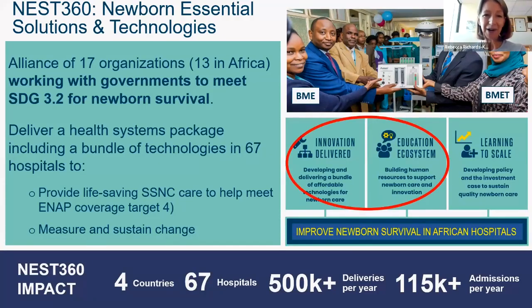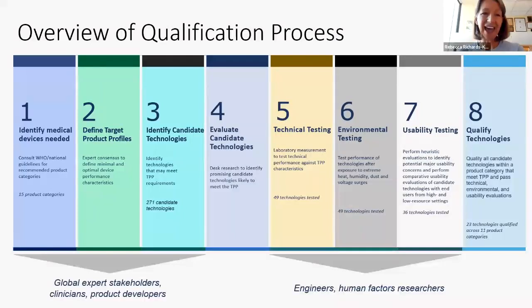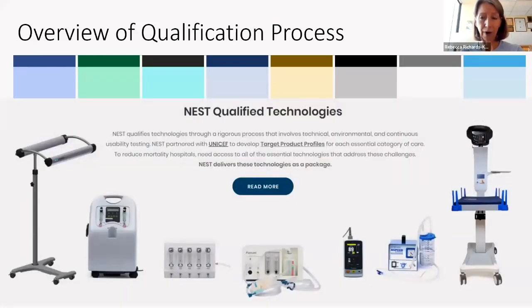Next. What I'd like to tell you about today is our effort on innovation and education for biomedical engineers and biomedical engineering technicians. Next slide. We began by working with UNICEF to define what does it mean for a technology to be affordable, effective, and rugged. So we made target product profiles for newborn care products that are used in district hospitals in the neonatal unit. Next slide. And then we carried out an effort to qualify which commercially available technologies actually met those target product profiles. And we identified products on the market, next slide, that are affordable, effective, and rugged.